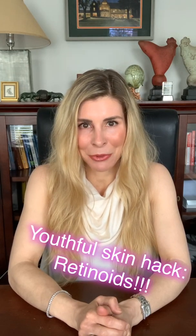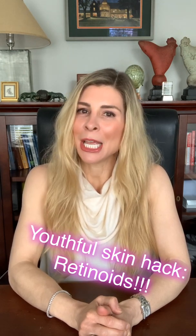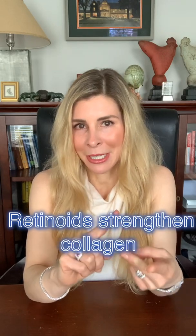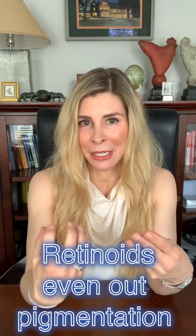So I just want to start with saying that if I had to pick one skincare product, if I could only have one product in the whole world to keep my skin healthy and rejuvenated and vibrant, it would be a retinoid. And let me review with you all the benefits that these amazing creams provide. First of all, they help strengthen and plump up the collagen in our skin, thereby reducing fine lines and wrinkles. They help even out pigmentation, so if you have freckly skin or pigment deposits and you're wanting to really clear and brighten your skin, a retinoid is going to help accomplish that.